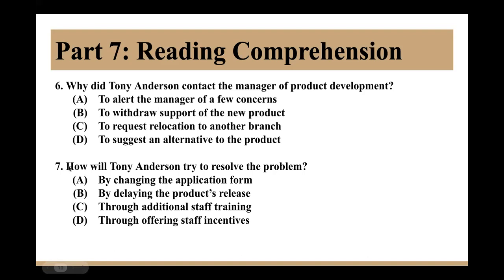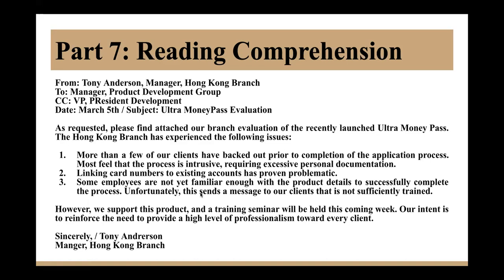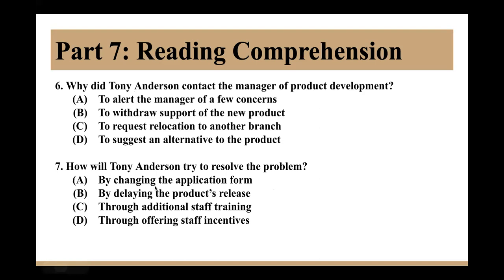All right, moving to how will Tony Anderson try to resolve the problem. We can see from the text here that the staff lack training, so an additional training seminar will be done. Okay, good. So the answer will go for C. By changing the application form, no, it's incorrect here. Delaying product release, delay, no, incorrect. Through additional staff training, this one is correct. Through offering staff incentive, more money, no, I don't think so. So the answer will go for C. Type C for me, please.